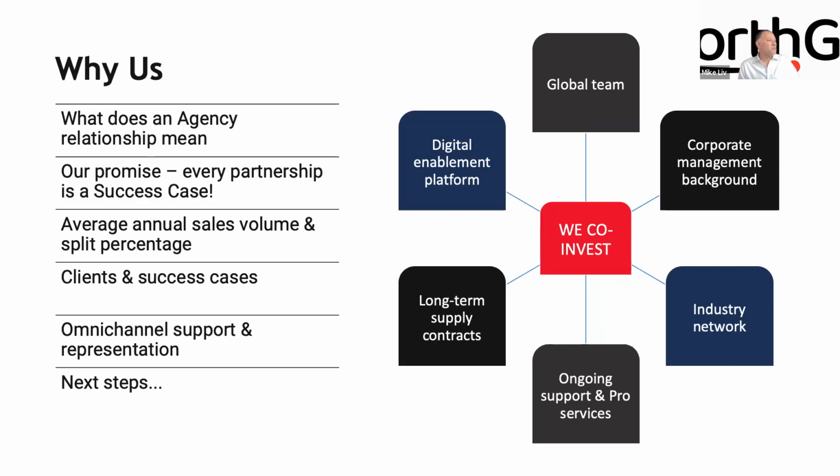Average annual sales volume and split percentage. So we have dozens of companies we work with across countries in Eastern Europe and a few in Western Europe, Central Europe, of course, as well. Before we ink any contracts, by the way, we send out our financial statements as well. So everything is pretty much there. We work very transparently and very clearly on what 49 North Group does and what the expectations are.